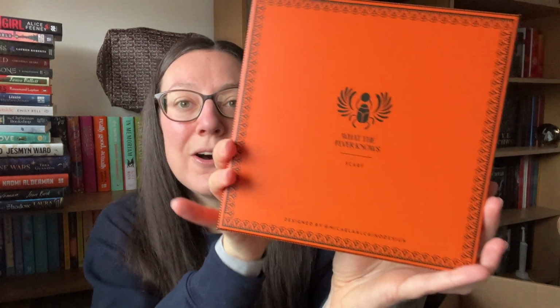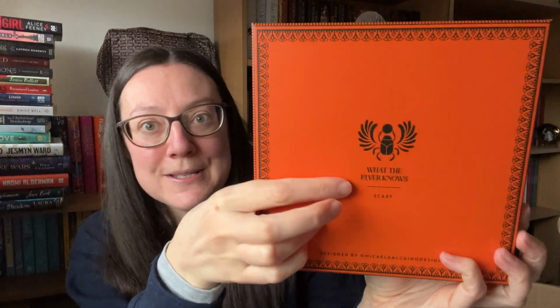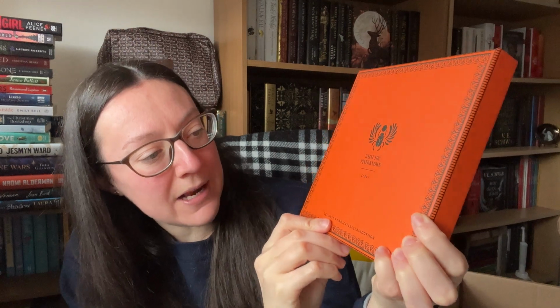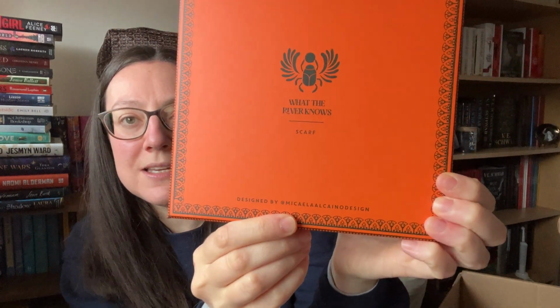So that's quite special. Oh, okay, so this is based on the book. I'm sure the book is called What the River Knows, and it's a scarf designed by Michaela Alcano Design. Okay, let's have a look. I like the box and the presentation. That is very nice. This is beautifully packaged.